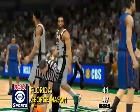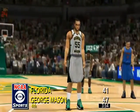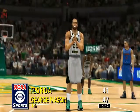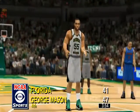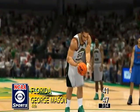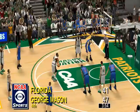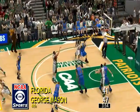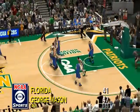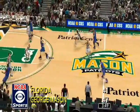Those defenders look like they're out of gas. I mean, they're getting pushed around on the low block. Well, their energy is lacking, and they've got to start playing harder and battle down in the paint. And Lewis, no good on that one. Florida trails by 6.